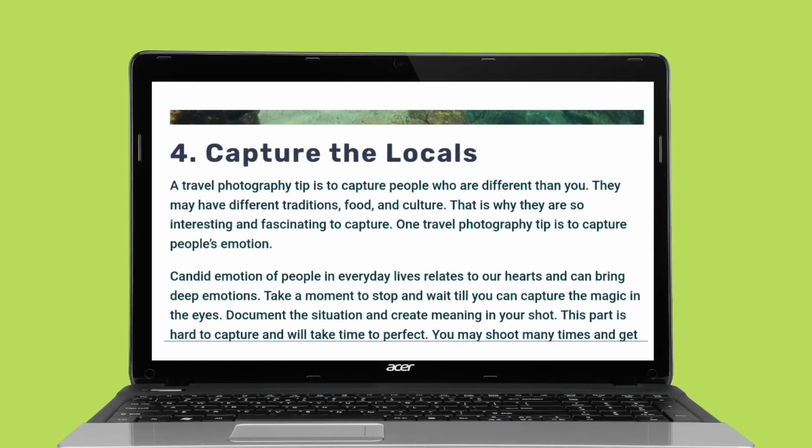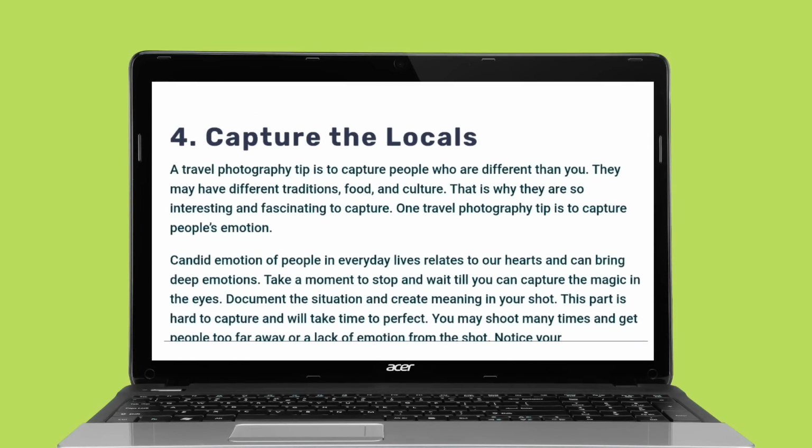Number 4. Capture the locals. Our travel photography tip is to capture people who are different than you. They may have different traditional food and culture. That is why they are so interesting and fascinating to capture.